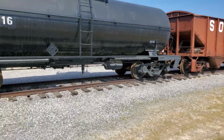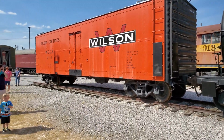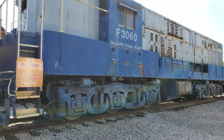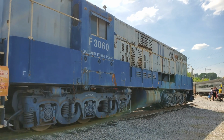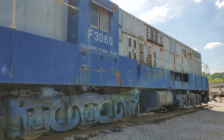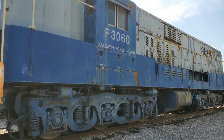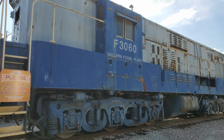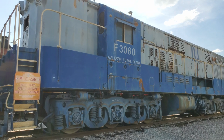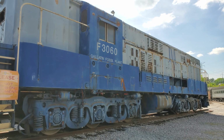It is very cool. And actually, what I really liked here was this Wilson boxcar that matches one of the ones that we have on the HO layout. But this right here is one of the really cool features. This was the Fairbanks Morse, what they call the baby model, basically, of the H24-66s that made 2,400 horsepower. This one only made 16. It's literally the only one that was ever made, the only one that exists, and they're very blessed to have this.